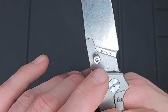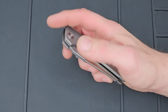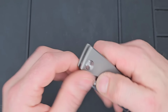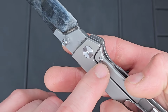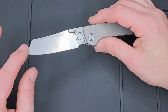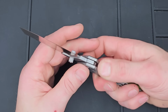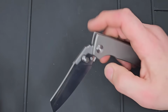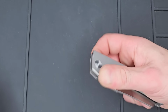But it's 9Cr18MoV steel. It's not garbage no-name steel. So you're not only getting a titanium frame lock, right? A titanium frame lock. Yes, it's just flat scales, but it's still a titanium frame lock with a steel lock bar insert. You're getting that in a 9Cr blade, but you're getting three of them. Three of them for 54 bucks or $62, something like that. They changed the price. Like I said, always check, you know, just in case. Last time I checked, I think it was 62 bucks, but even at 62, it's still a phenomenal price. Still a phenomenal price because you're getting three blades.